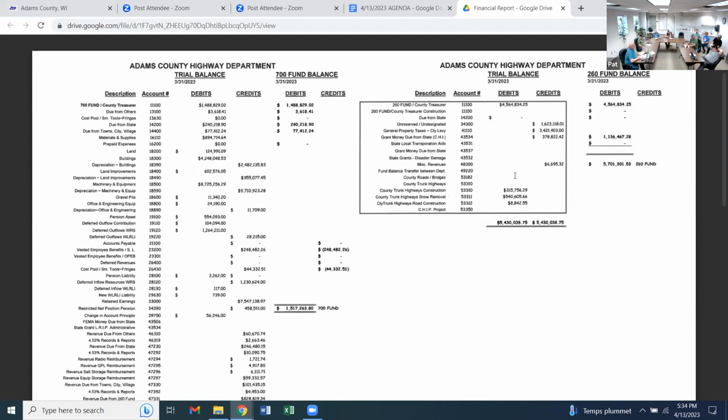Mr. Chair, there are two things brought up in admin and finance. I don't know if you want to comment on the mechanic one position, and also the other one was the lawsuit update.